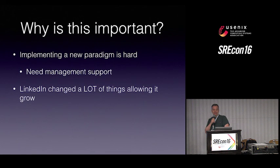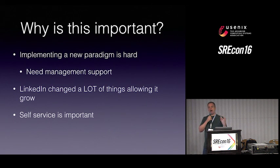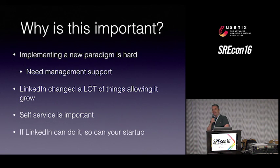There were a lot of things that changed that allowed LinkedIn to grow to where it is today. Self-service is extremely important. Metrics is a great example, that was a team I was on right before I left. If you have something where you have to have a person or a set of people approve it, make this change, you're always going to have resource constraints. So providing self-service is extremely important, but it's not without its challenges. Again, the one application out of 400 that consumes 5% of all metric resources is a bit of an issue you have to address. Lastly, if LinkedIn can do it at this size, your startup can do it, I guarantee it.